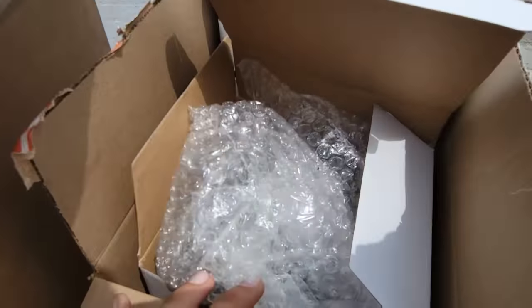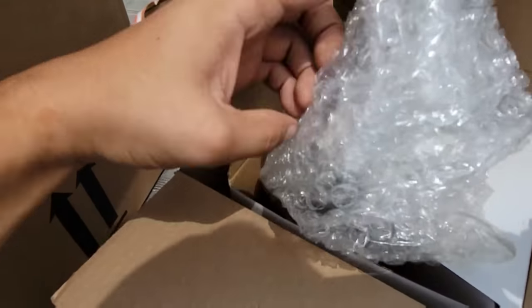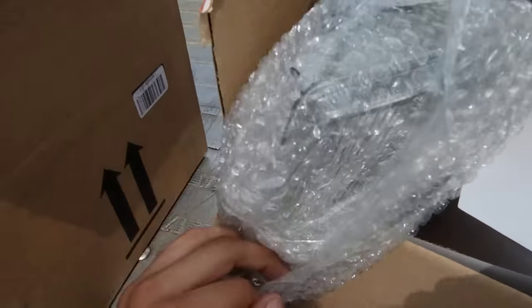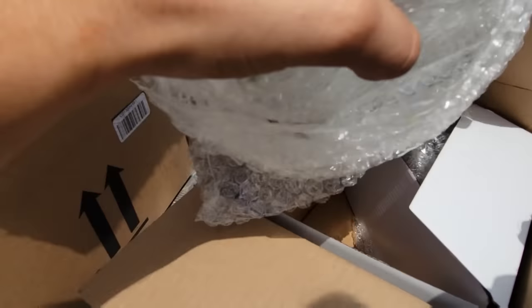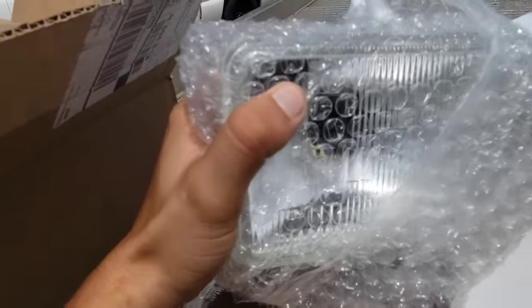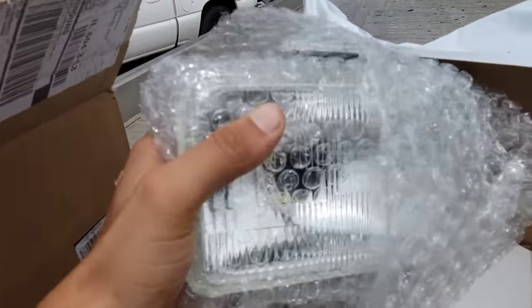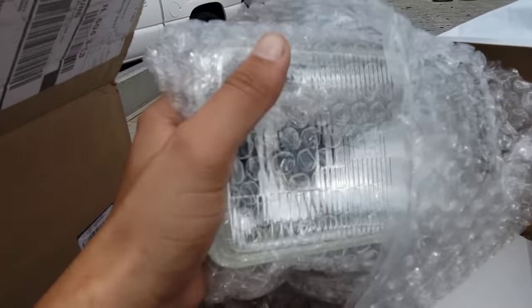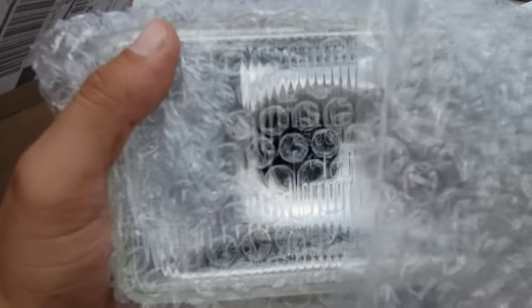Also guys, we got some headlights. These are just gonna be factory-look headlights for the Cutlass. This is the housing, so we can put LEDs, because with the factory ones you cannot replace the bulb. So this one is just the housing. They have a hole in the back. I don't know if you guys can see, there's a hole back there.